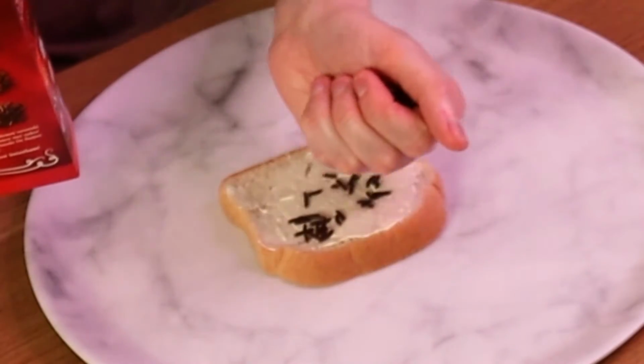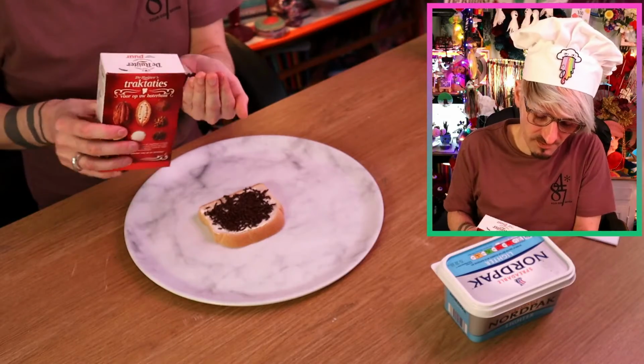And yes, I had to import all of these fancy sprinkles, so I spent an absolute fortune on chocolate sprinkles, but I thought it was worth it. I'd rather have an authentic experience than just buying generic sprinkles. And we just sprinkle these onto our bread. Let me just try some of these.